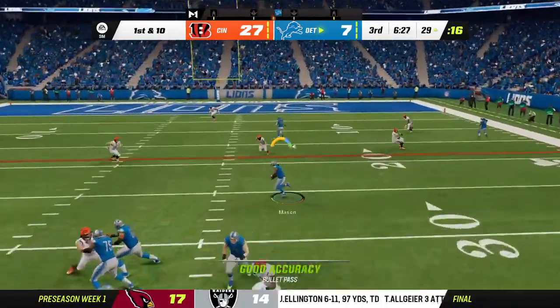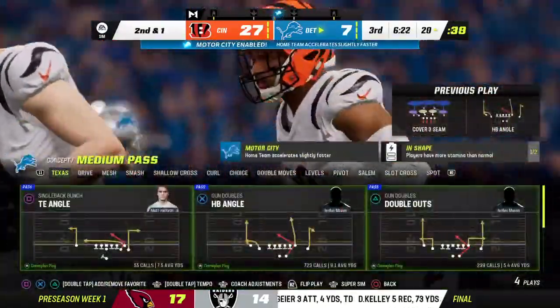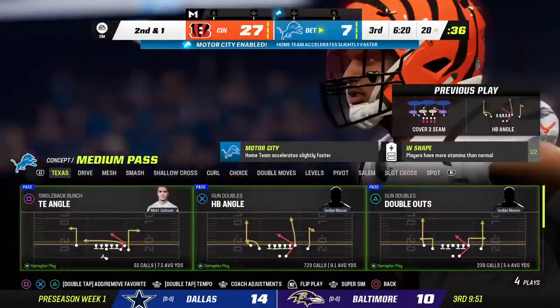They'll look to throw here on first down. He finds his man complete. It's Mason. And he'll be marked down right at the 20-yard line.